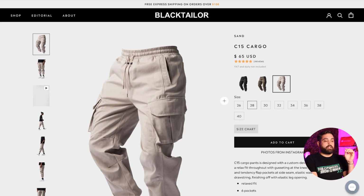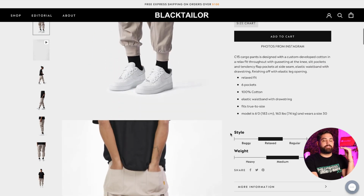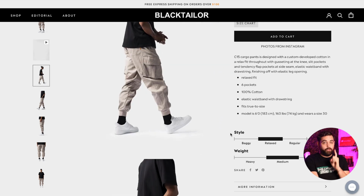Same as the other one, this also follows you right as you're scrolling. So you have the add to cart always present while you're still looking at all the images within this product, which is, again, really, really important.